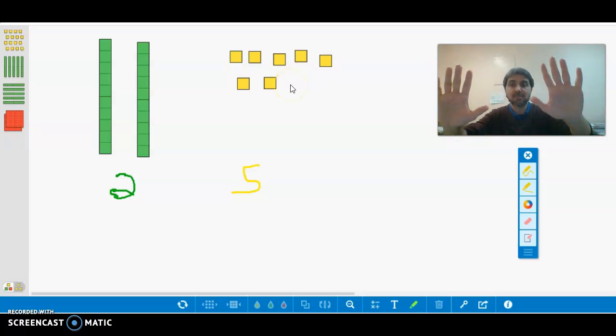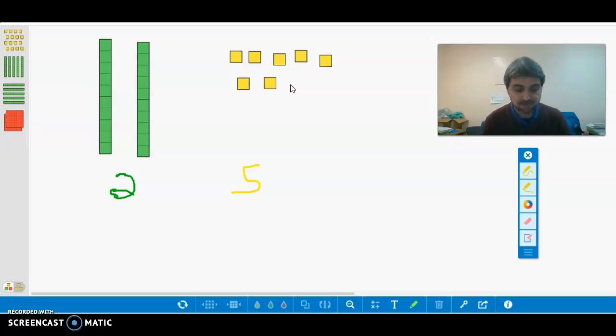Okay, so that's not the mind-blowing part. Are you ready? Here's the mind-blowing part: just because the number says 25 does mean that you can make 2 10s out of it, but it doesn't mean that there necessarily are 2 10s. So here's what I mean. Let's pretend this is a bag of Starbursts, another package of Starbursts, and 5.